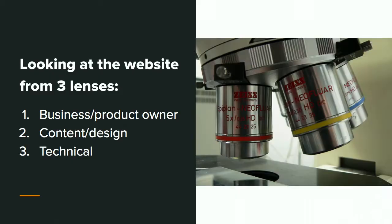Okay, so I look at a website from three lenses. One being a business and product owner: what is the site supposed to do for my department or unit or business? The second is content and design: what goes into it, how does it look, how is it presented. And then the technical piece, which is the code and security and those sorts of things. So that's how I've organized the checklists.